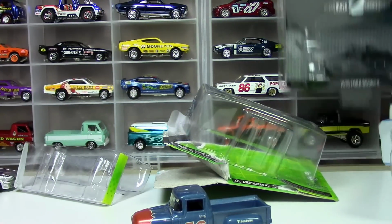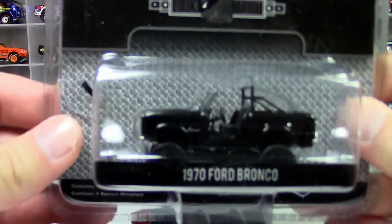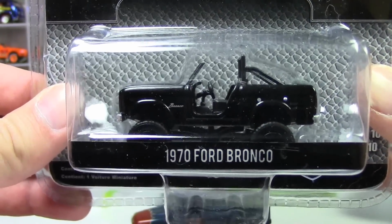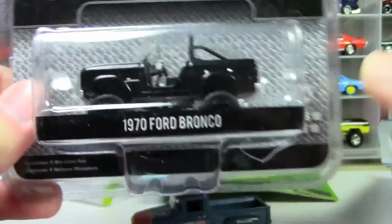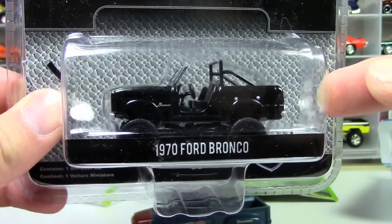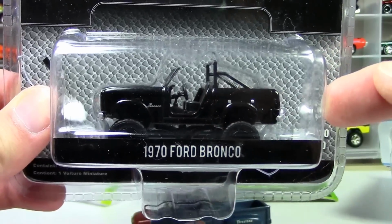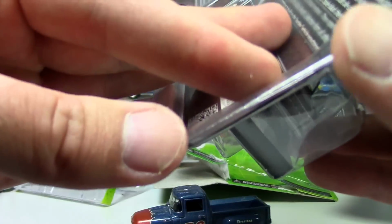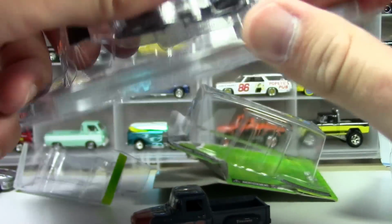The last one I'll show you here is Black Bandit. Somebody had asked me if I'd picked up this one, and I hadn't yet because I hadn't found it. So they have the, I guess it's the 68 or 67 Ford Bronco in black. This one is the 1970, and it's jacked up without the hard top. Let's crack this open.